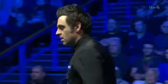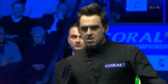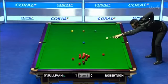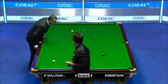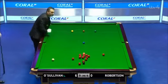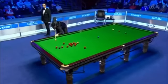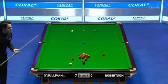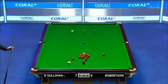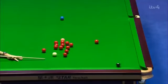I don't think there's any question about the result of this match, who's going to win, but the one question on everyone's mind in the Guildhall and everyone watching: are we going to see that 1000th century? Well, he started the day on 997. And he almost did it a couple of frames ago until he lost position on a very difficult last red on 90.